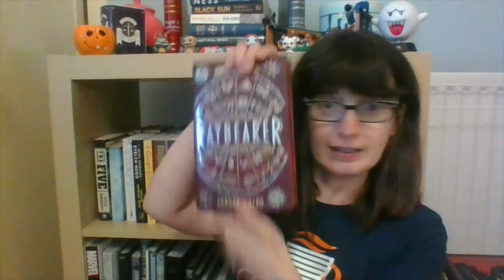So the first one would be Raybearer, and it's completely different, as you can see, from the Fairyloot. It's got these gorgeous ombre sprayed edges, and under the dust jacket, it has an embossed stenciled naked hardcover. Again, this gives me Lion King vibes. This is why I've got two versions of this book, because this gives me so much Lion King vibes. It's unbelievable. I love that. So that was that edition.